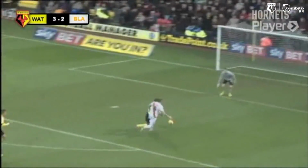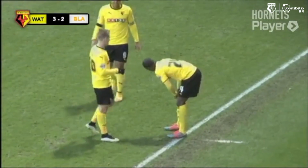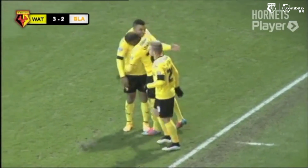Unbelievable stuff at Vicarage Road. But maybe this is the afternoon that Watford start to believe that they can have a say in this promotion race. What a start to the second period.